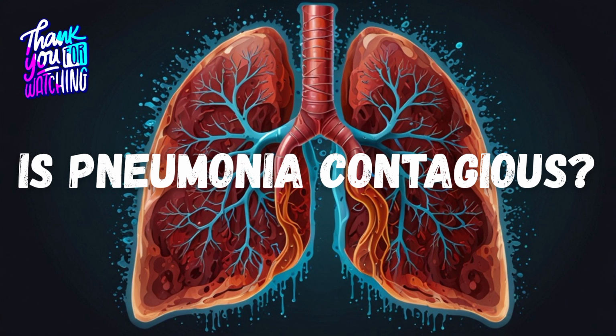Age is a really big factor. The very young, kids under 5, especially infants, their immune systems aren't fully developed yet. And older adults, generally considered over 65, their immune systems tend to decline with age. The risk really climbs steeply after 65 and especially over 80. So the bookends of life are most vulnerable. That's a good way to put it.